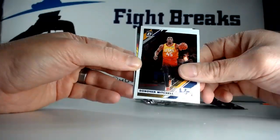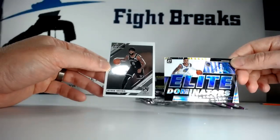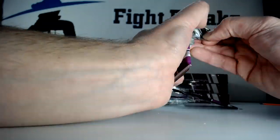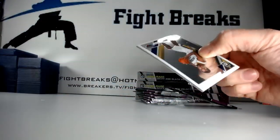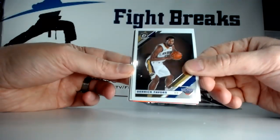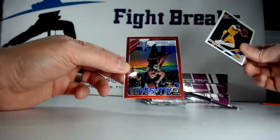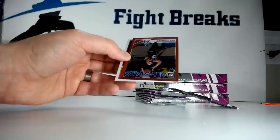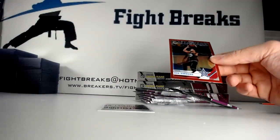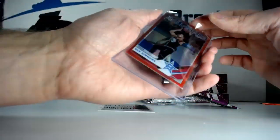Vucevic, Donovan Mitchell, and then D'Angelo Russell, the Warriors. Derek Favors, with like a bullet hole in it. Good lord, thank God that's not a good card. All right, it's the red, Ben Simmons, Anthony Davis, and then Ben Simmons. 62/99 All-Stars, 76ers, and Dylan Windler, the Cavaliers.